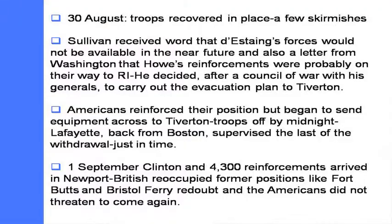Now, Sullivan also got word that D'Estaing's forces were not going to be available anytime soon, and he also got a letter from Washington about Howe's reinforcements, and that they were probably on their way to Rhode Island. So he decided after a council of war that he would evacuate his troops off the island, back to Tiverton.